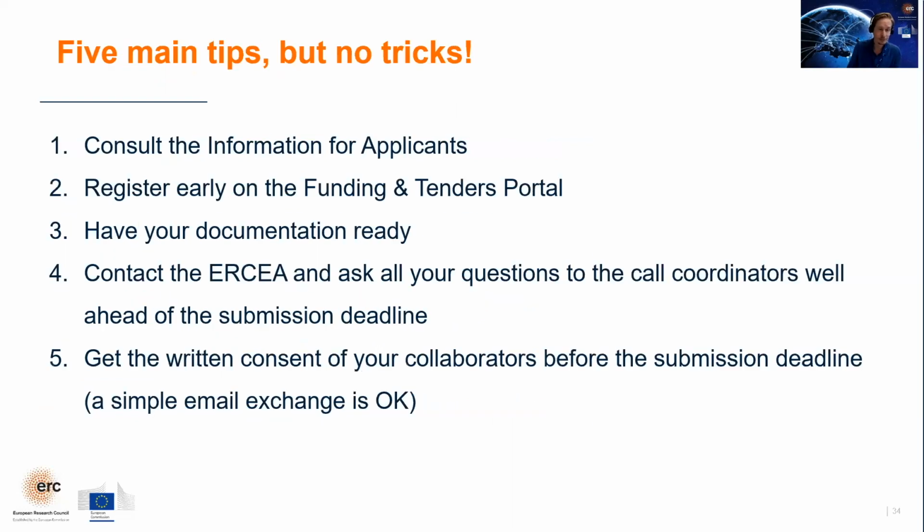Now I'll give you just briefly a couple of tips. I really urge you to consult the information for applicants, read it twice, three times. Register early, so start early on the Funding and Tenders Portal. This is a portal that is used throughout the European Commission, so it is not specifically geared towards ERC grantees, and you need some time to fill in all of those forms. Have your documentation ready, all of your certificates, maternity leave certificates, etc.